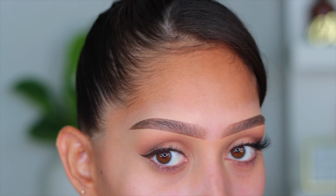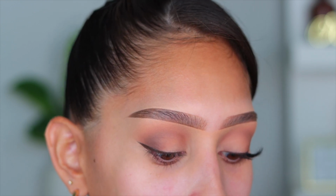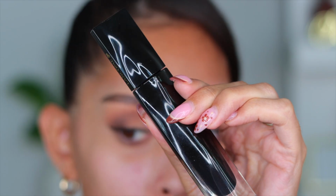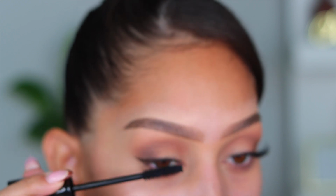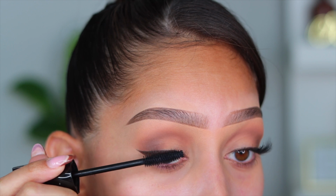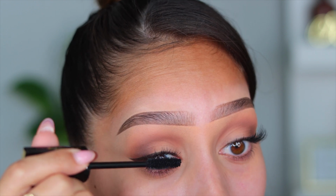My favorite mascara at the moment is this one. This is the Lancome Lash Hypnose mascara. It's this one right here, the one in that really cool packaging. I really like this mascara. I like a drier formula when it comes to a mascara, and you really want to make sure that you're really getting in there and really coating your lashes.